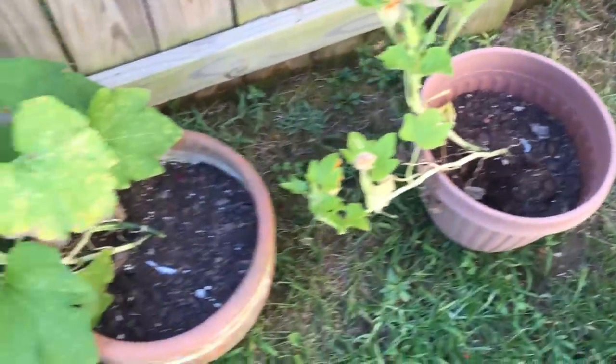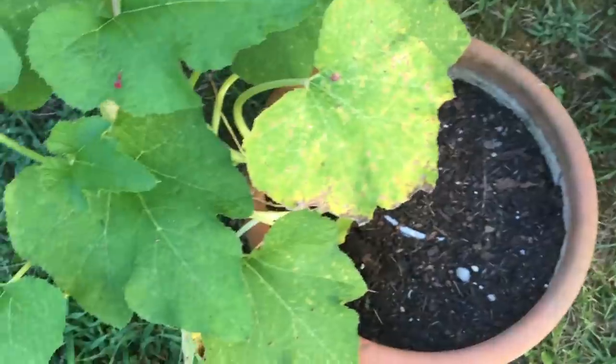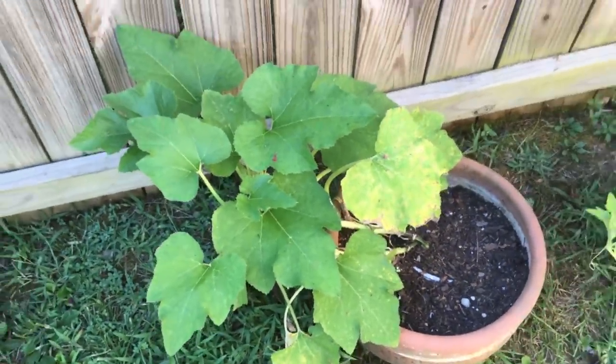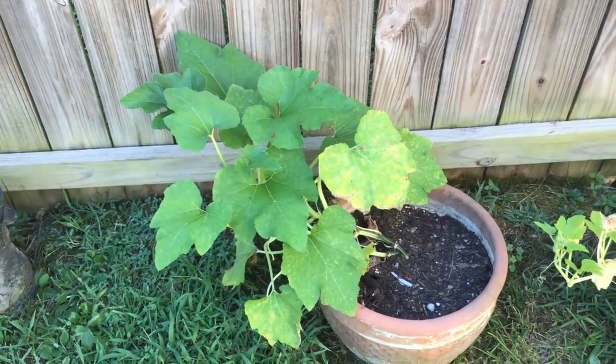And then look at this one. This is the one I didn't spray. And you can see little bugs crawling around. There's tons of flies on this one. But it's flourishing. It's bigger than the other one, look. That's the one I sprayed. That's the one I didn't.